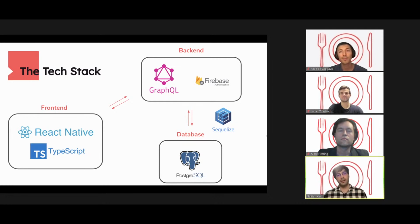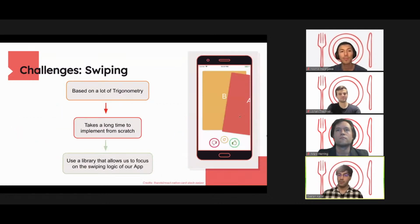And now I would like to talk about one of the biggest challenges that we faced during this project, and this is a swiping feature. As you can see on the current GIF, the swiping feature is actually pretty simple.